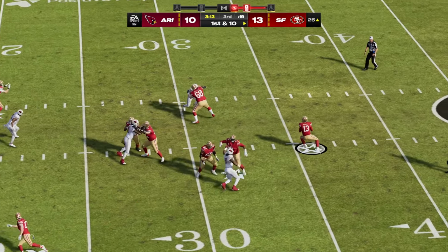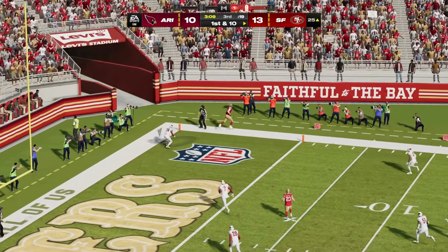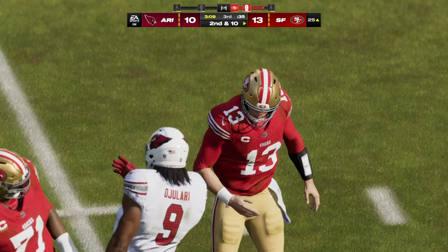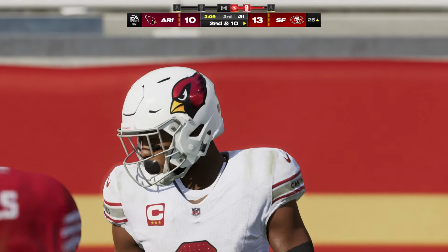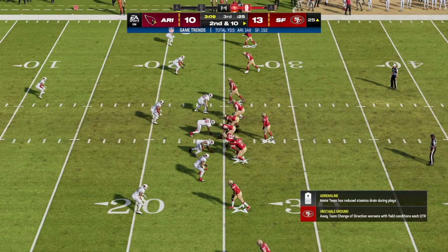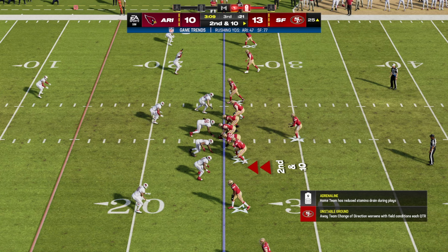There's Purdy on first and 10. Going for it all. And that is incomplete. Tremendous field position there and a perfect time to do exactly what they did. Take a shot at the end zone. And they went for the big play, just unable to complete it. A good action to this point in the third quarter. Just a three-point game. Second and 10.